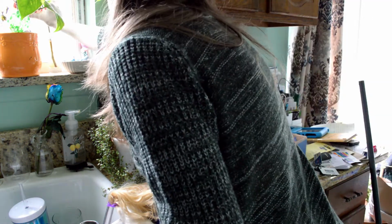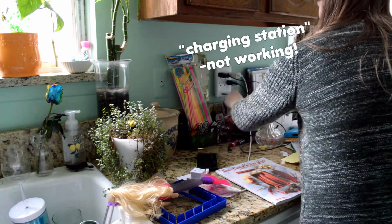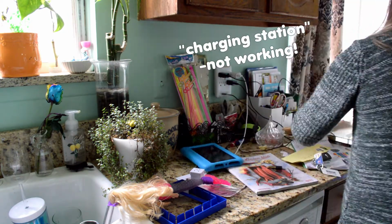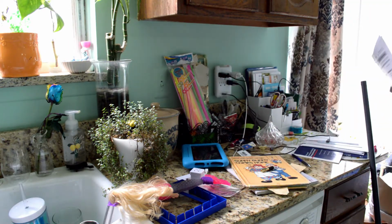Actually, if anyone has any good small space charging station ideas, I could use those too. The kids got new devices for Christmas, so there's more cords now. Yay!